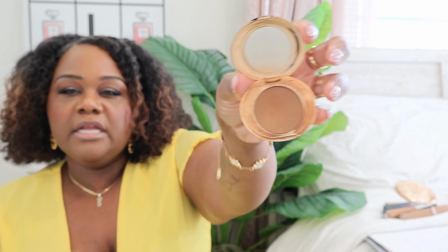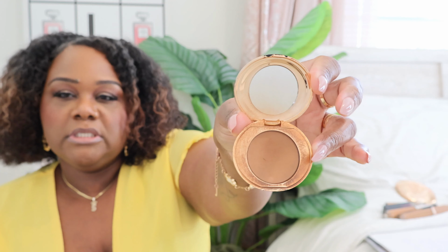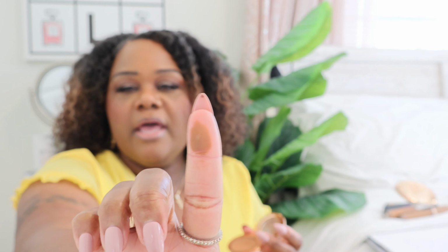This one in the pan, it looks kind of light, but I have this in the shade Dark. But when it's actually going on my skin, let me see if I can swatch it for you. When you swatch that, it looks a lot darker than it does in the pan. So for me, this is a good bronzer.